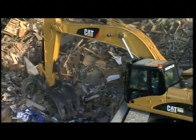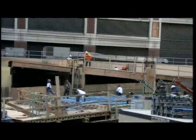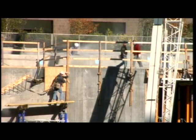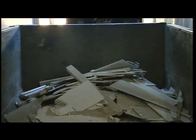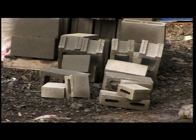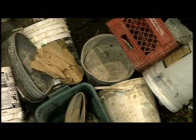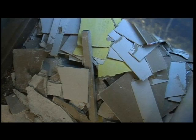Designed specifically to accept commingled loads, the facility processes C&D materials generated from a variety of sources during construction, building, renovations, and demolition of buildings, roads, and bridges. The waste stream is comprised of wood, drywall, metals, concrete, dirt, and cardboard, all materials that can be reused and recycled.